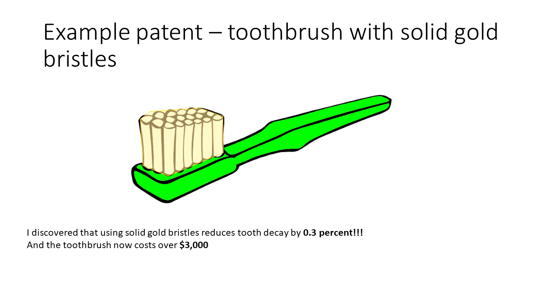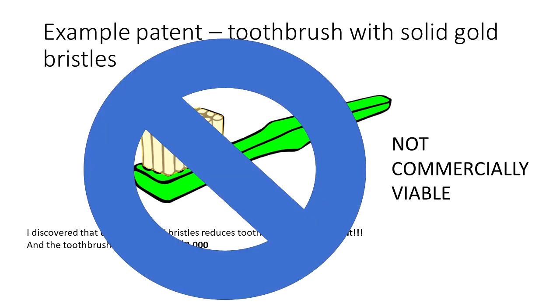So not a lot of bang for the buck, as they say, right? We improved dental hygiene only slightly, and now the toothbrush is ridiculously expensive. So, this idea is not commercially viable, and it's not likely to be commercially viable in the future. So even if I get a patent on this concept, no one is going to be interested in it. My patent probably won't be worth very much. Now this is a contrived example for illustration purposes, but let's look at a few considerations.